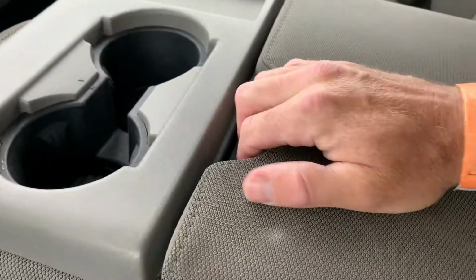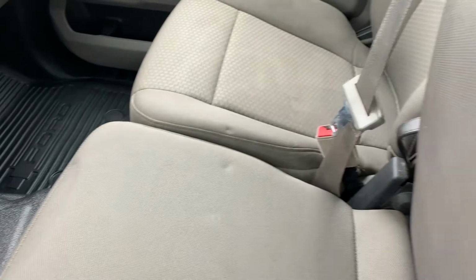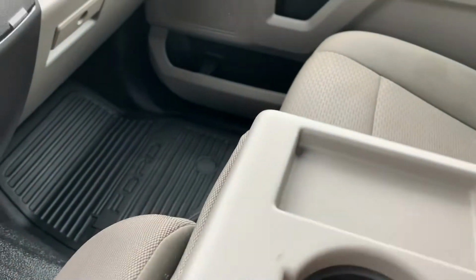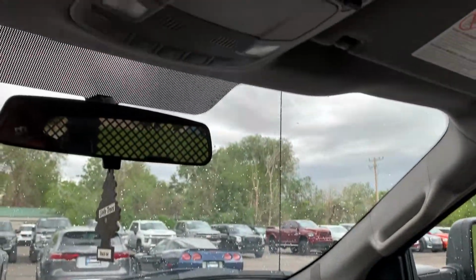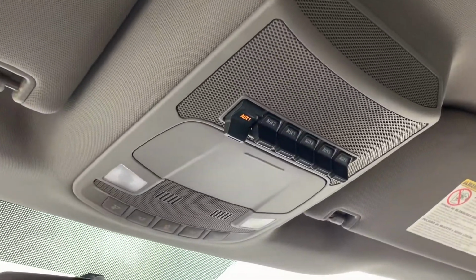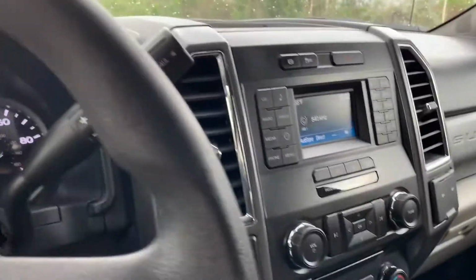This becomes an armrest, cup holder, or also you can seat 6. You do have a lockable glove compartment, and your upfitter switches are up here. So that about wraps it up for this Ford on the interior.